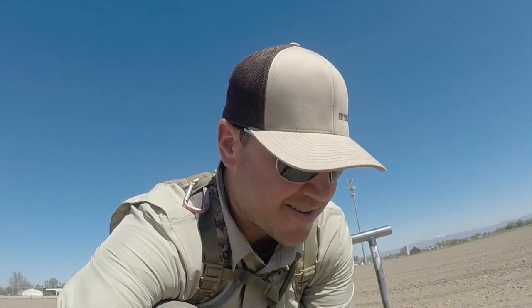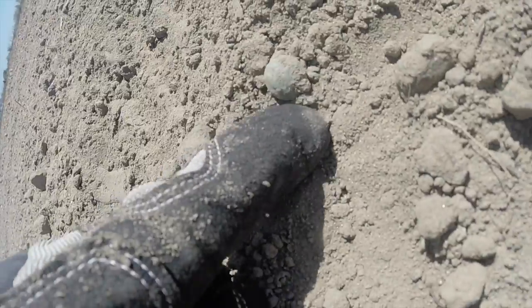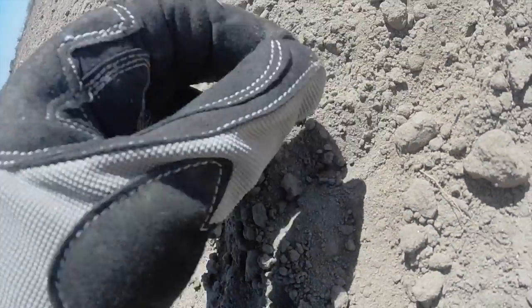Get out in some of these fields like this, you can't let all those signals just go by the wayside. You got to dig them all. That's why. Check it out. I think I found another time period button. Might be another eagle button. Definitely.